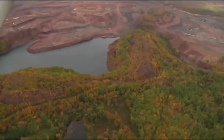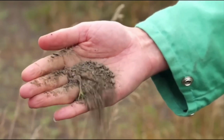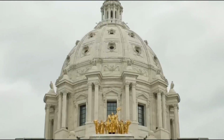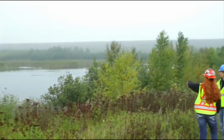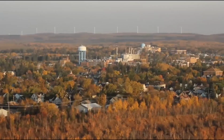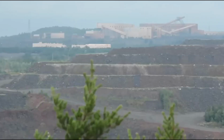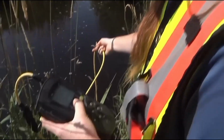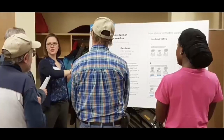Before a mine can be opened, an extensive environmental review process must be followed. An Environmental Impact Statement, or EIS, and mining permits must be obtained from the government. The Environmental Impact Statement is an in-depth environmental review and study of how the mine's activities and processing plant would impact the environment, human health, and the economy in Minnesota. The EIS and permitting process includes not only scientific studies, economic impact studies, and sampling of the environment around the proposed mine, but also public meetings so people can share in the review process.